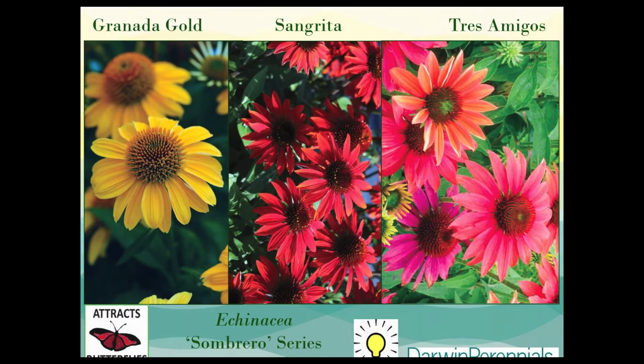From the Sombrero series, we've added 3, bringing our colors to, I believe, 8 that we list. The Granada Gold is a new one for this year. Sangrita, which is a brighter red, similar to Salsa Red, and Tres Amigos, a 3-color plant on one plant.